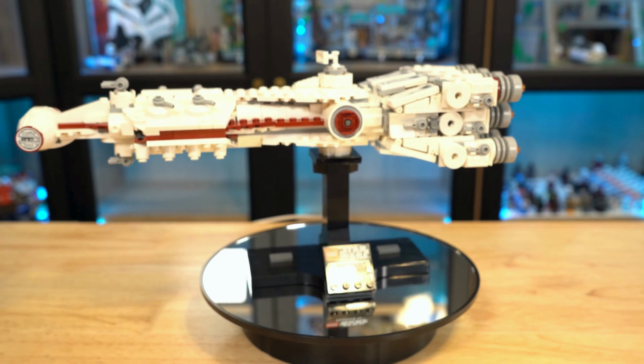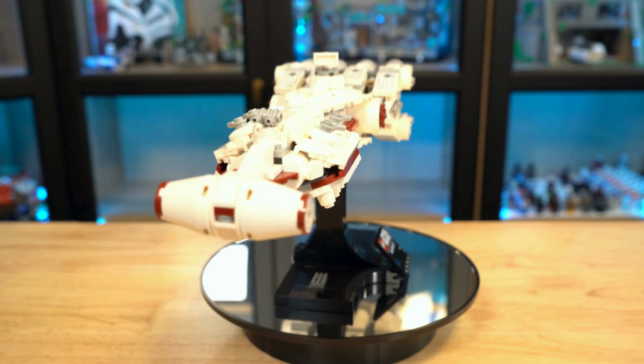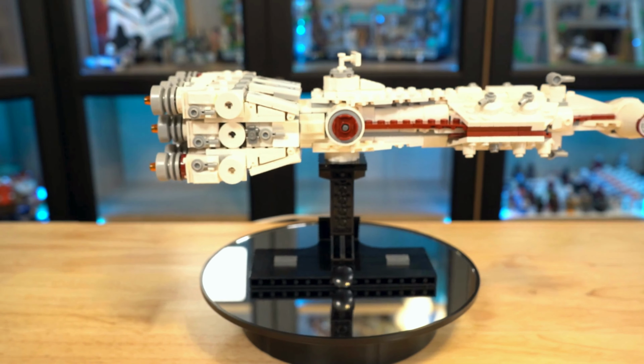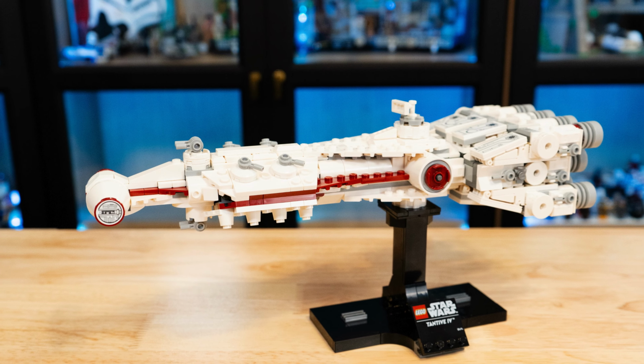But the thrusters are just so cool. It's one of the best features of the ship, and the side features. And then you have the front cockpit area that's also super, super famous. Other than that, I just love this set so much. I was so happy when they made this at a midi-scale level. I cannot talk about this ship enough.